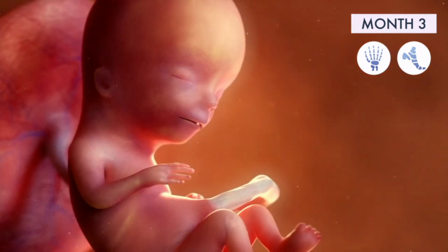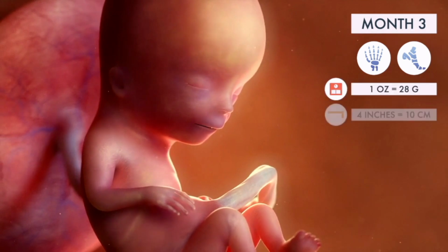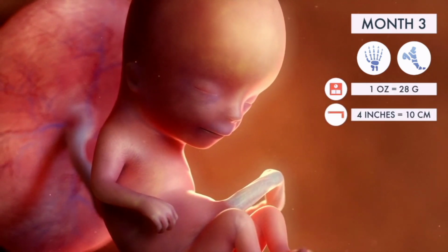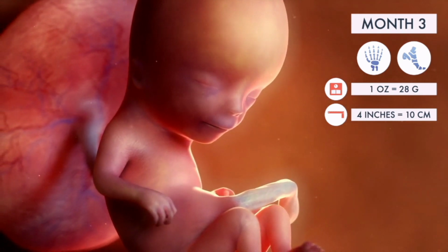By the end of the 3rd month, your baby is fully formed. They weigh about an ounce and are 4 inches long. Since your baby's most critical development has occurred, your chance of miscarriage drops considerably after 3 months into the pregnancy.